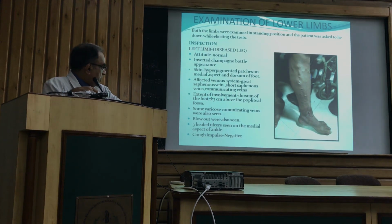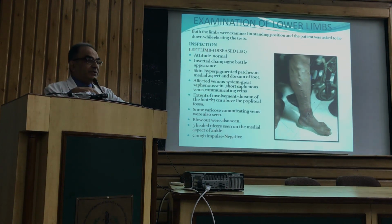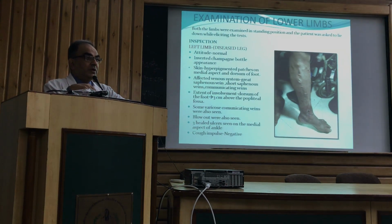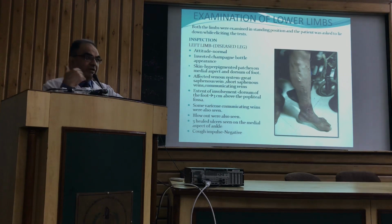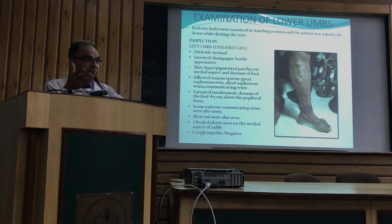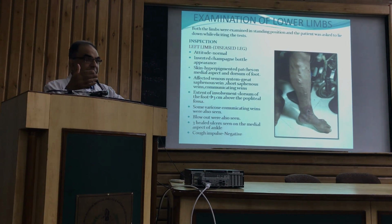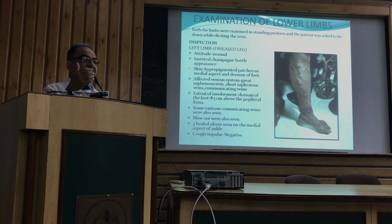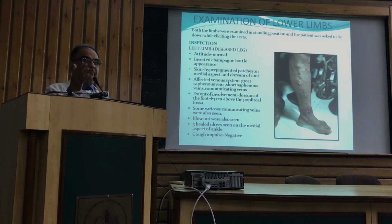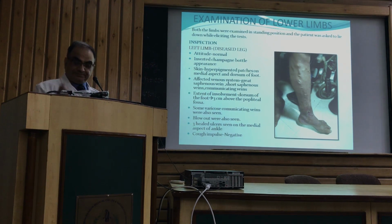Okay? Now, the cough impulse, where is it absent? Cough impulse could be for hernia, could be for Valsalva. So the cough impulse could not be appreciated at the saphenofemoral junction. And you can highlight it because that indicates saphenofemoral incompetence.